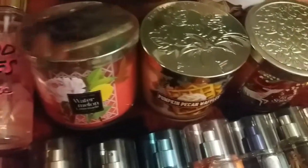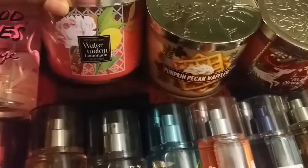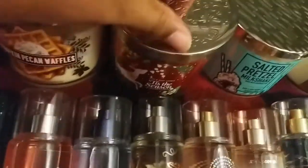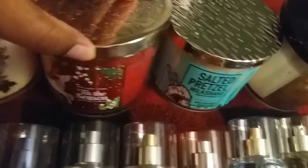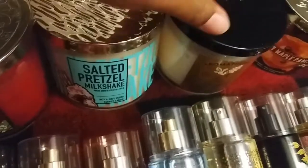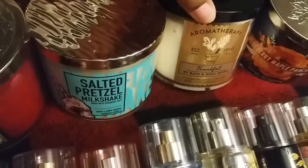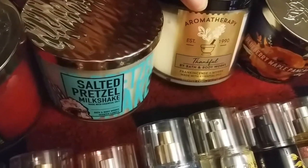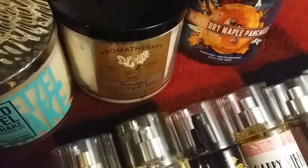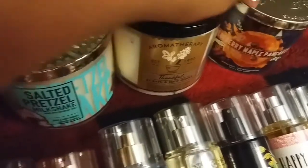That smells so good. All right, so watermelon, what was it? Watermelon lemonade, pumpkin pecan waffles. That smells good too. Then I have Tis the Season, my salted pretzel milkshake. Oh my God, it smells awesome. Then I have my aromatherapy thankful one right here. That smells good too. Then I have my blueberry maple pancakes, you guys.